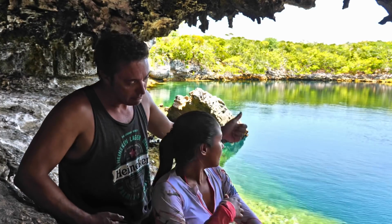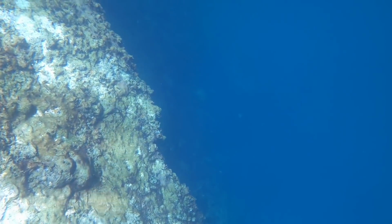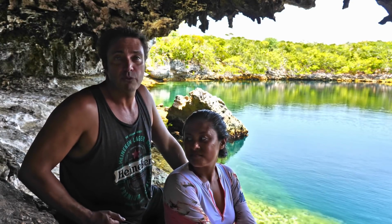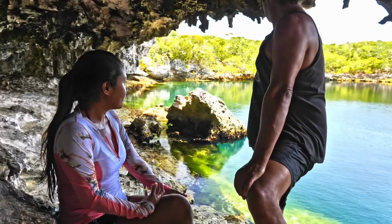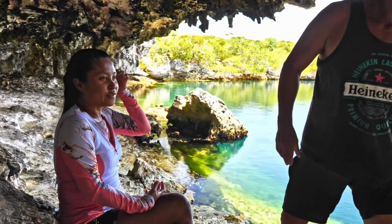Did you like this? Yeah, I like it. I just feel scared a little bit because it's dark and you don't know how deep it is. I heard some guy say it was like 40 meters deep or something. Yeah, 150 feet or so. But cute little jellyfish in there. Yeah, something different. But it's nice. So we go back.